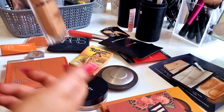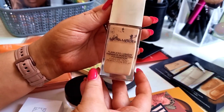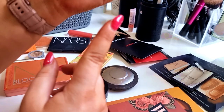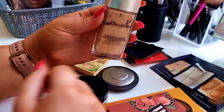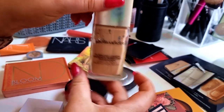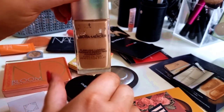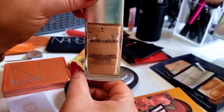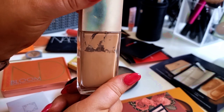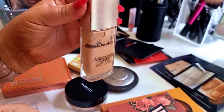Okay, so for foundation, I was actually working on this Laura Mercier one. I pulled this in. This is the Flawless Lumiere Radiance Perfecting Foundation, and it was in the shade 2C1 Ecru. Guys, look how much I've used of this. Obviously, this is not in the last 2 weeks that I've used this. But all of my foundations are now from the year, the oldest is July 2020. So this one I got this year in 2021, and I've used this much of it so far.